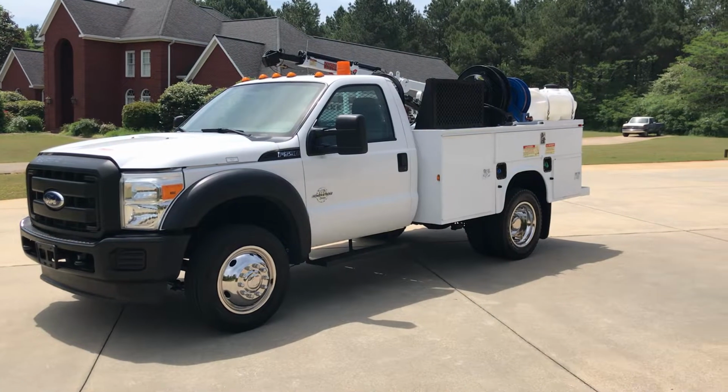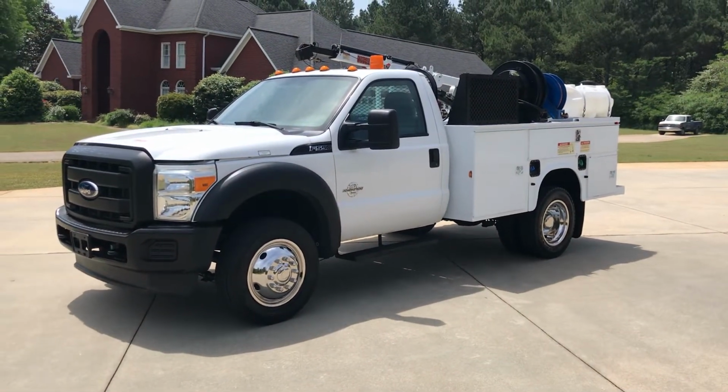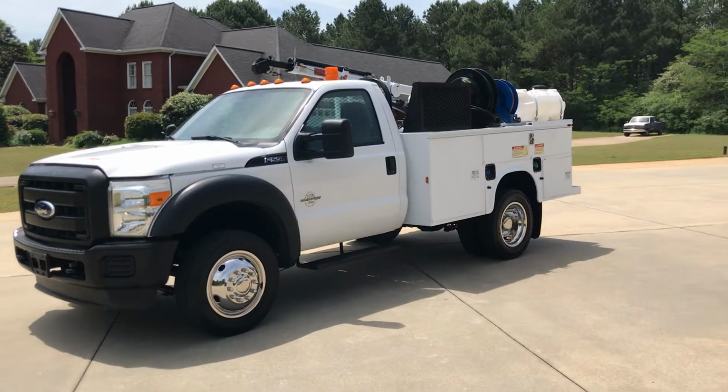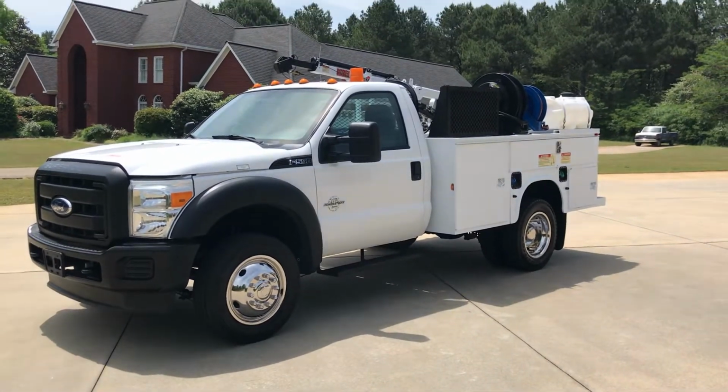I'm going to show you this 2012 Ford F-550 we have for sale. It's a two-wheel drive. It's got a 6.7 Power Stroke diesel, 175,000 miles on it. It's a one-owner truck. It's got a 3,200-pound IMT crane.